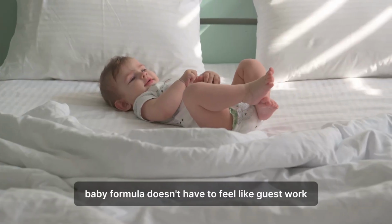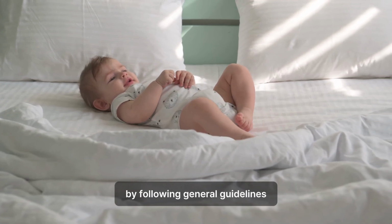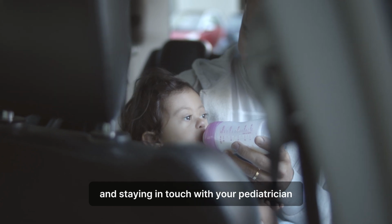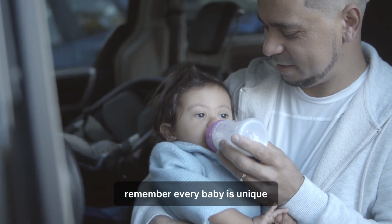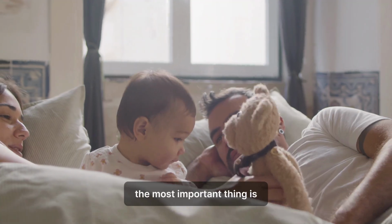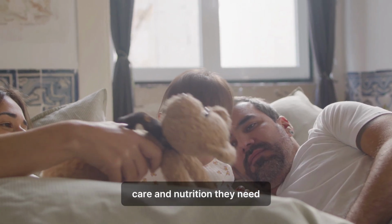Feeding your baby formula doesn't have to feel like guesswork. By following general guidelines, watching your baby's cues, and staying in touch with your pediatrician, you can confidently nourish your baby at every stage. Remember, every baby is unique, and what works for one may not work for another. The most important thing is ensuring your little one gets the love, care, and nutrition they need.